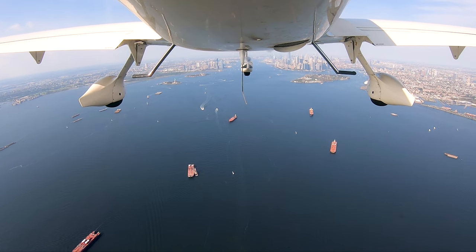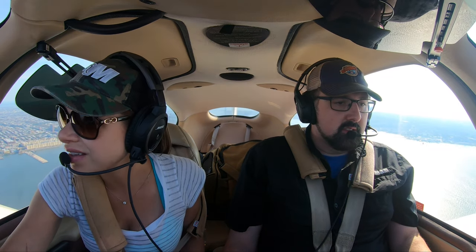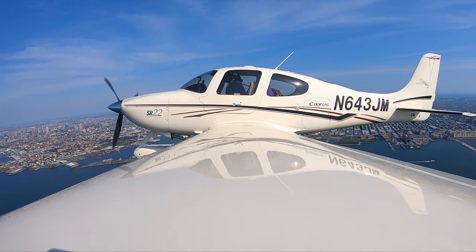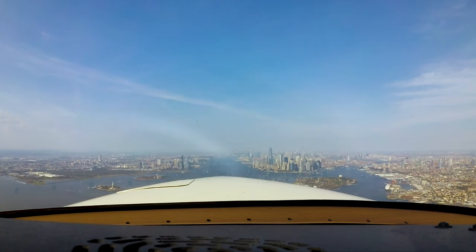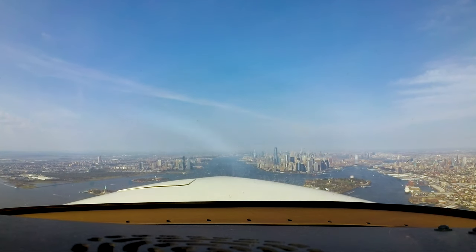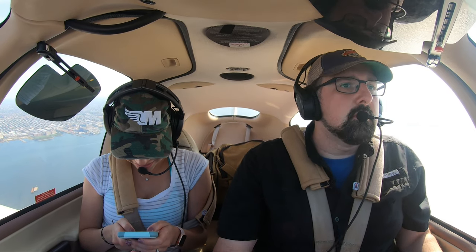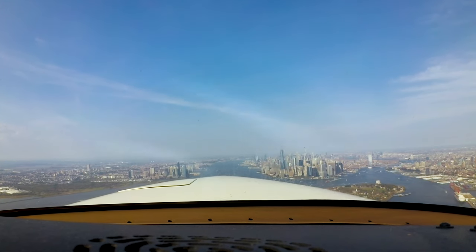Looking for the bridge route. 953 at the statue. 953, New York Tower, cleared to class Bravo via bridge routing, altimeter 3005, radar contact at 300. 3005, 953, thank you. 956, traffic 1 mile south, Statue of Liberty northbound, Cirrus 1500. Looking for the Cirrus, 956. Cirrus 3 Juliet Mike, traffic 11 o'clock and 4 miles eastbound, helicopter climbing out of 900 for 2000. Roger, looking out, thanks, Juliet Mike.